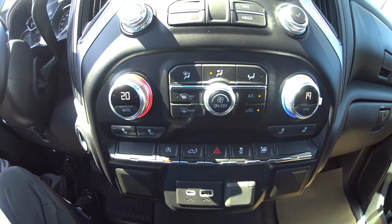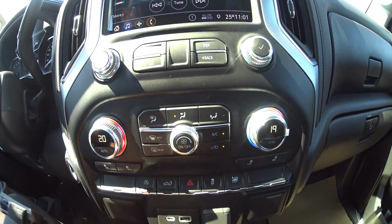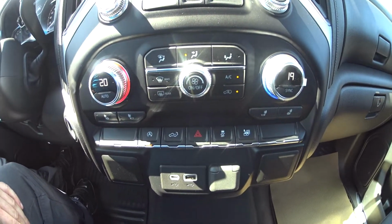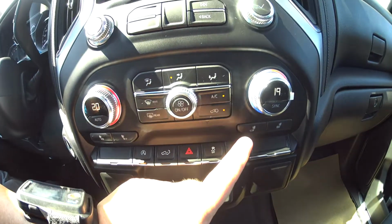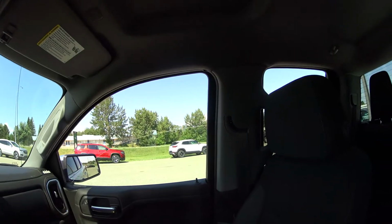The other options this has are that power tailgate, warning lights, stability control. You can turn that off when you are doing off-roading or you're in some soft conditions. And again, this one touch button does all the windows all at once.